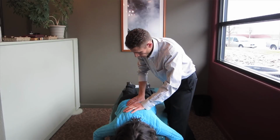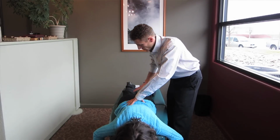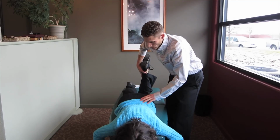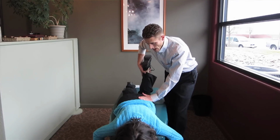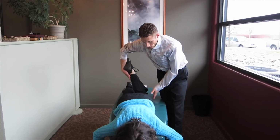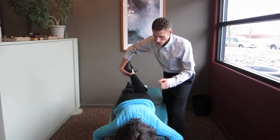So the next thing that we'll check on Leah are a couple of different muscle groups. There's a few different muscle groups that can be involved with low back pain. So the first one is the piriformis muscle that sits on top of the sciatic nerve. And to do a muscle test for that, I'm going to have Leah bring her foot in. Don't let me pull your foot out towards me. Hold strong. We're just looking for a nice solid contraction there.